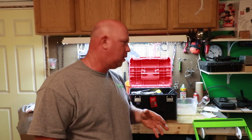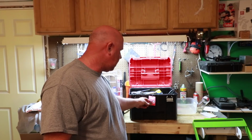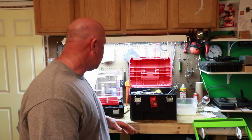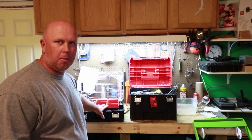So what I did is I went to Lowe's. When I went to Lowe's, I knew the first thing I needed was some kind of toolbox, and I looked around and I found the Craftsman Versa Stack, and I thought that would be cool for sprinklers. I didn't buy the wheeled one. I mean, that thing was like 60 bucks. So I decided just to get this small one right here and this one right here to where I can put all my fittings in.